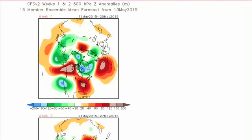Now, CFS sees things like this. This is week 1 going up to 20th of May. Higher than normal heights down towards the south, lower than normal towards the north, and there's our northwesterly flow coming over the top. So a chilly and fairly mixed northwesterly flow headed into next week.